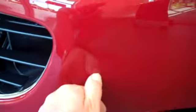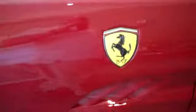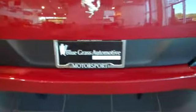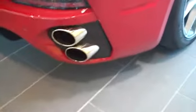That's just a little water spot. The car is just fabulous. I did find a nick on the hood. Love those twin pipes. Gorgeous car.